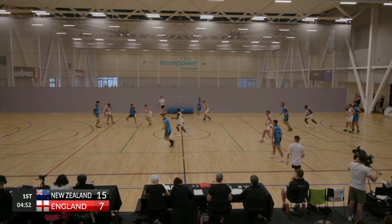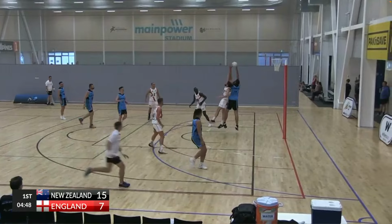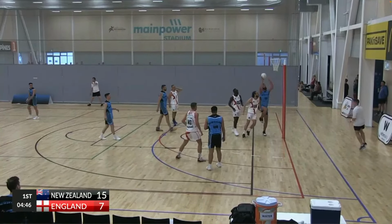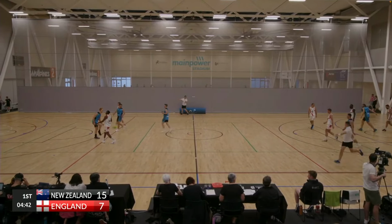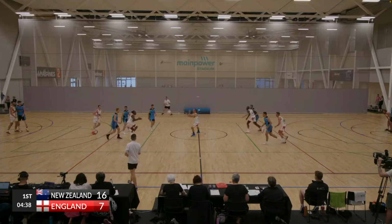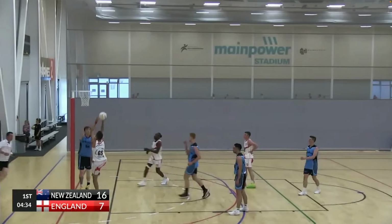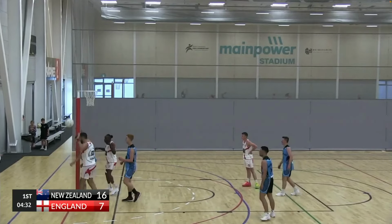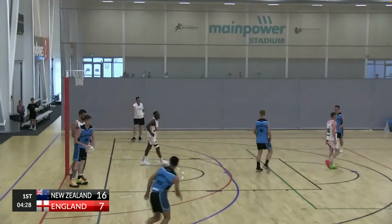That centre still having to look back for that first pass. Yes, perhaps a bit more setup earlier on that centre pass by the New Zealand Men's Invitational side would help him out. All right, looking to feed that ball in quite early. But unfortunately, Lewis Keeling contacted.